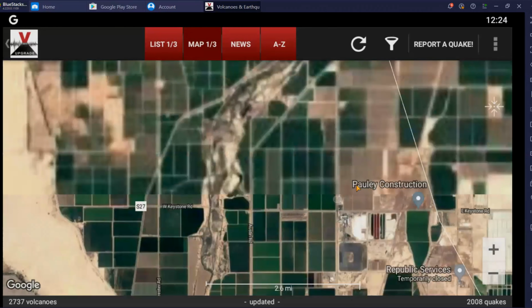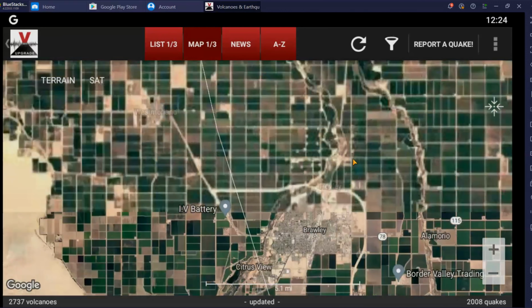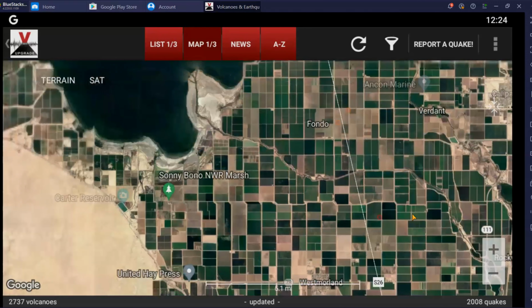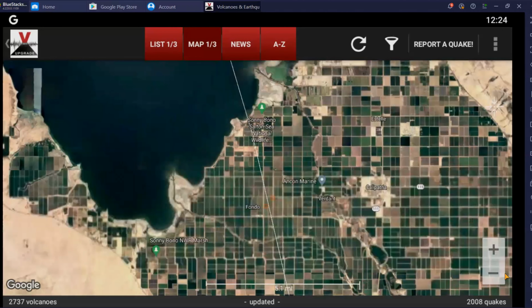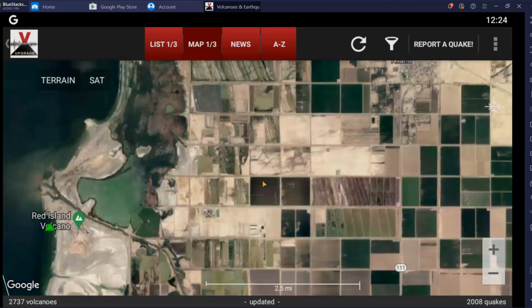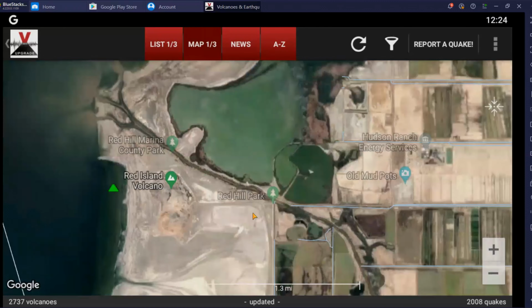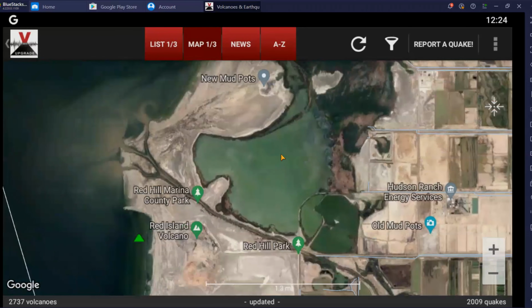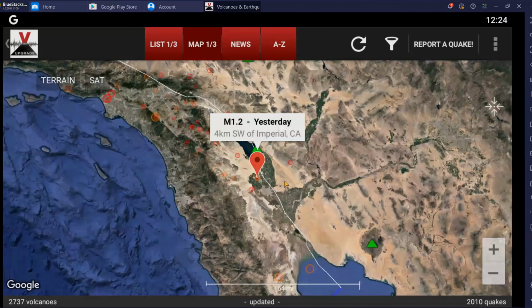Now there should be a geothermal plant. It's over this way. Let's see if we can find it. It's over here by this volcano. There's some sort of thing that someone mentioned was over this way. Mud pot, someone does hot mud. Look at this right here, Red Island Volcano.